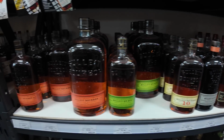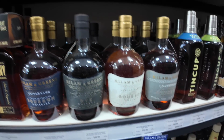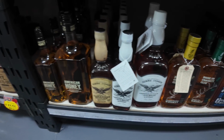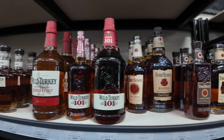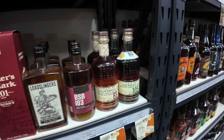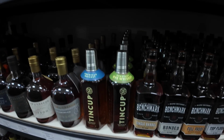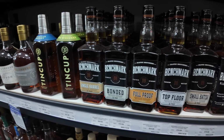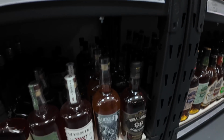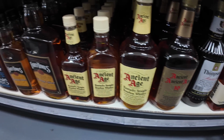Bullet. For your Larceny fans, Milam and Green. And some flavored whiskeys and Jesse James on the bottom here. More Wild Turkey, Four Roses. Maker's Mark. And a good selection of Benchmark. Look at all the different ones there. Probably one of the best values of anything coming out of Buffalo Trace is their Benchmark line.